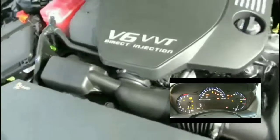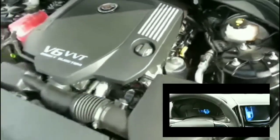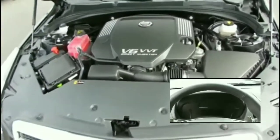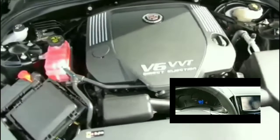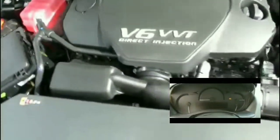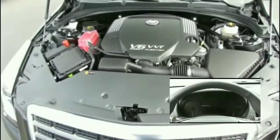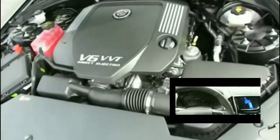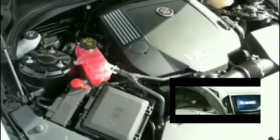Now, I did use a power pack for it, and the power pack that I bought was from Walmart. It's rated for four cylinders. I don't know if it's powerful enough to get this car cranking, but it was fully charged. On a fully charged pack like that, if it wasn't even able to get this car started, I should have been able to just turn the key and hear a slow crank or something like that.